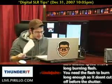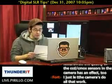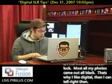In the next set of tips that I'm going to read, they're shooting tips, in general for both SLR and point-and-shoot cameras. So stay tuned for that.